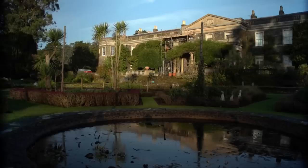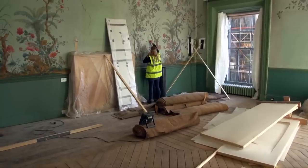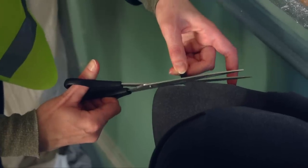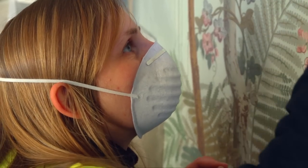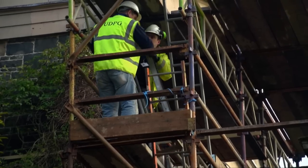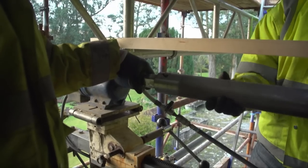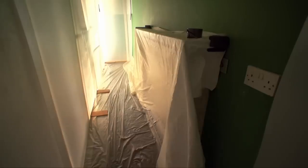To do this, they need to drill deep into the walls. However, the water they use to keep the drill bit cool could damage the delicate paper. So while Fiona works on protecting it as much as possible from the inside, the contractors set up their drill outside, substituting the water with compressed air. As an added precaution, they start by drilling into the adjoining room, which also requires attention, but is at least wallpaper-free.